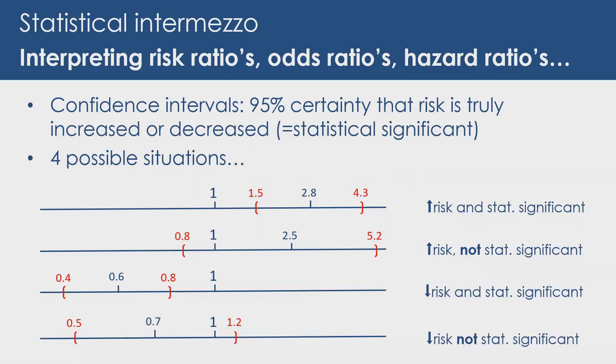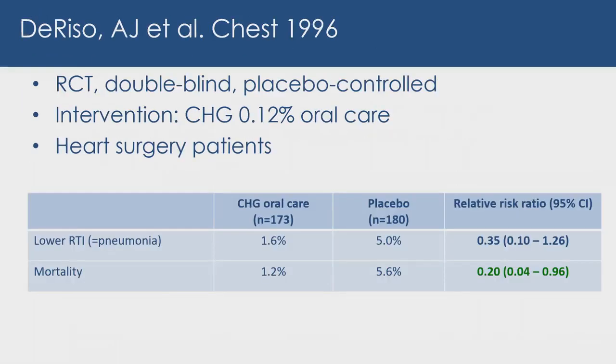Let's go back to the DeRiso study. You can see that for what concerns pneumonia risk, the risk ratio is 0.35. But it is not statistically significant. It is reduced, but it's not statistically significant. But who cares? There is a significant reduction in the risk of mortality. Hallelujah. Okay, that's great. No worries.